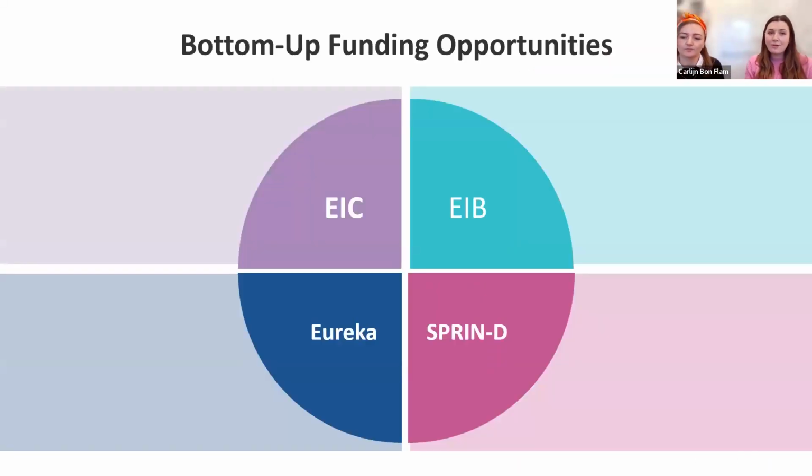So as Carlijn was talking about, we have bottom-up funding opportunities, which are funding opportunities looking for really any type of innovation. It's a very, very broad scope. So really, most companies can fall into these categories. We've identified four that, in our experience, are the calls that most clients like to go for. They have very good terms and are very interesting. So we have the EIC, which we'll get into in detail, the EIB, Eureka, and Spring D. We're going to spend time going through each one of these in slightly more detail.